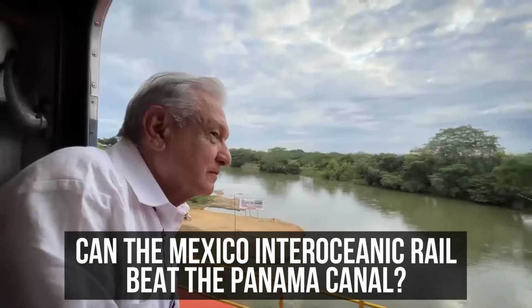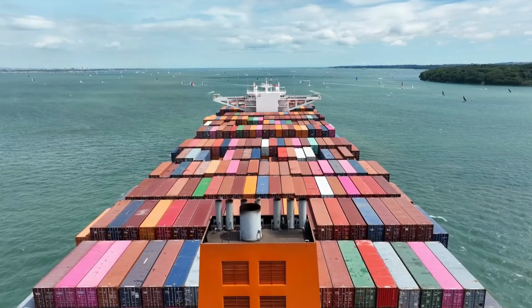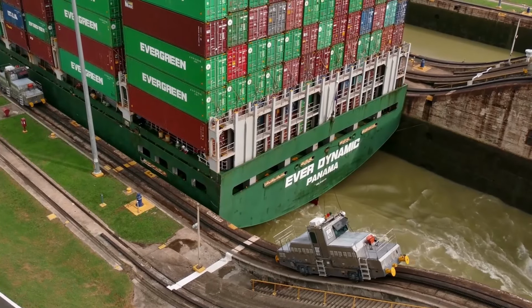First of all, a cargo ship and a freight train have different capacities. While a ship can carry 15,000 containers, a railway can carry 2,000. This means that the Inter-Oceanic link can't handle the amount of maritime traffic that Panama efficiently manages. That's why even at its maximum capacity, its annual cargo would only be 10.5% of the total goods transported through the Panama Canal in 2022.